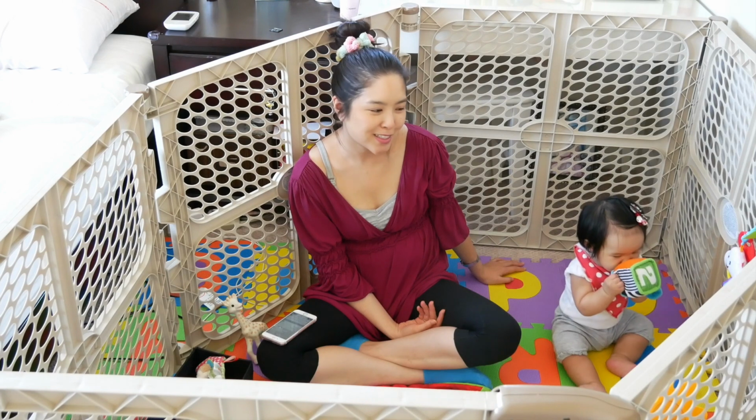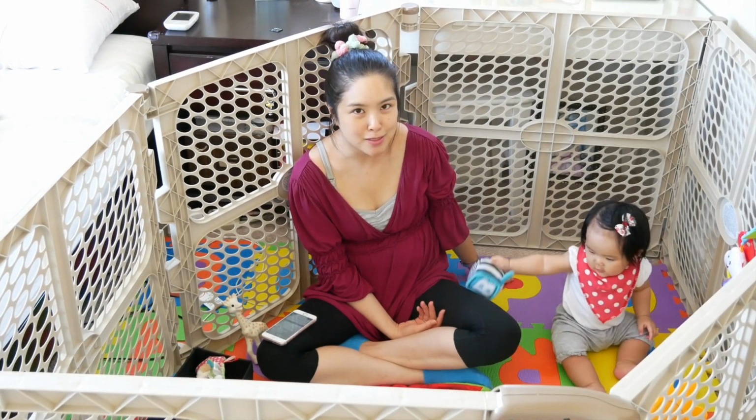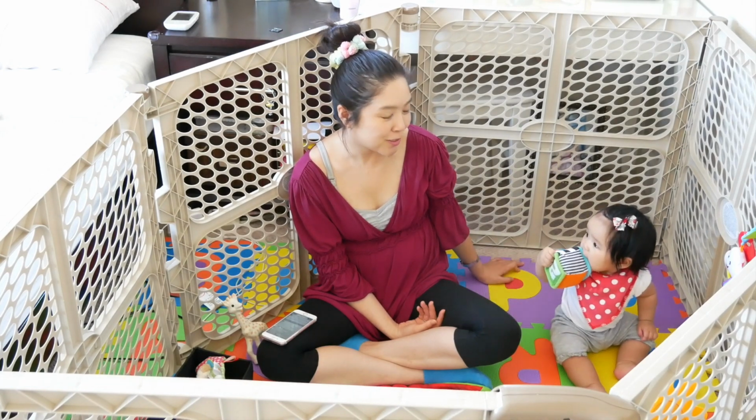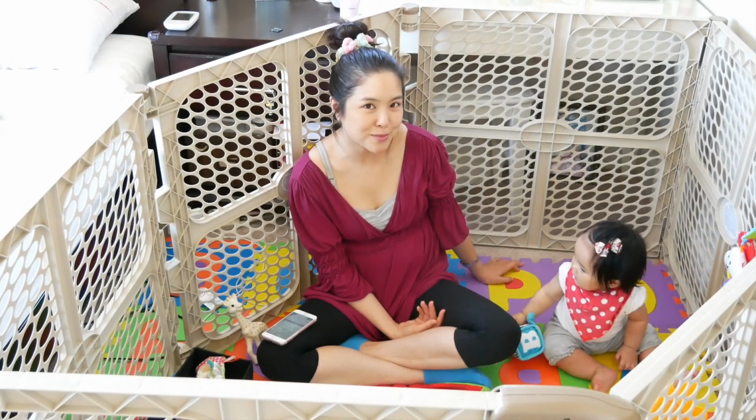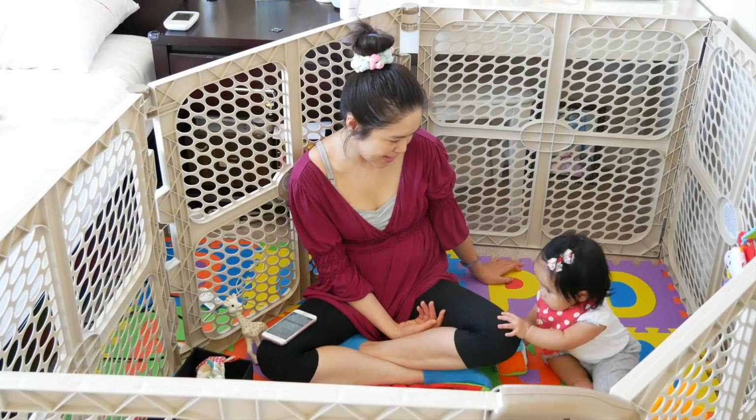She's really grown to enjoy Mimi's company. Mimi is our cat, and she laughs out loud every time she sees Mimi, and it's really cute. Thanks, baby.